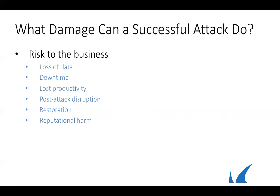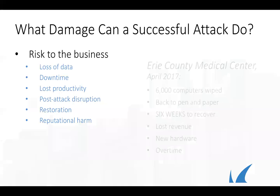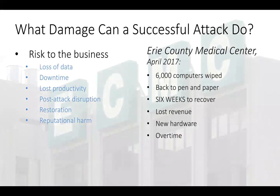So one of the biggest causes of this downtime is ransomware. I just have an example of a customer that received ransomware and the kind of hit that they had to take from it. This was back in April of 2017. It was the Erie County Medical Center, and they actually got hit by ransomware.